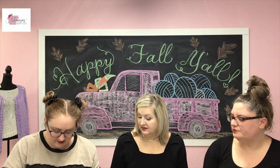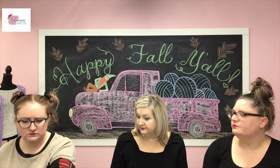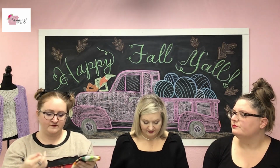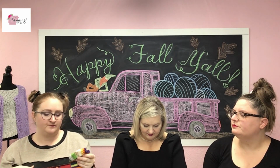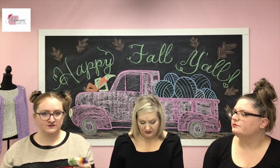I finished the other one last weekend. This past weekend, before the weekend started, I did the other one from start to finish. I still need to weave in the ends. I didn't weave in the ends because I wasn't sure how it was going to fit Lukas. He didn't like the way that the first pair that I made him fit.